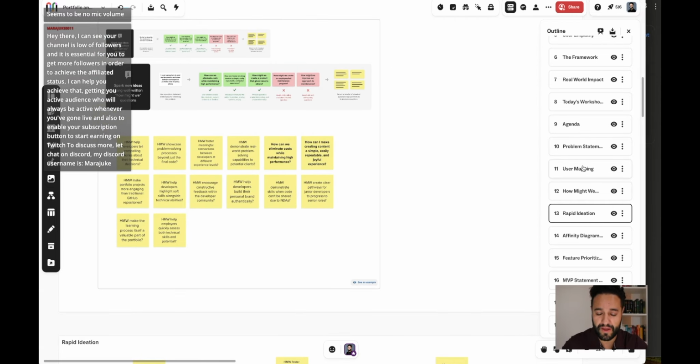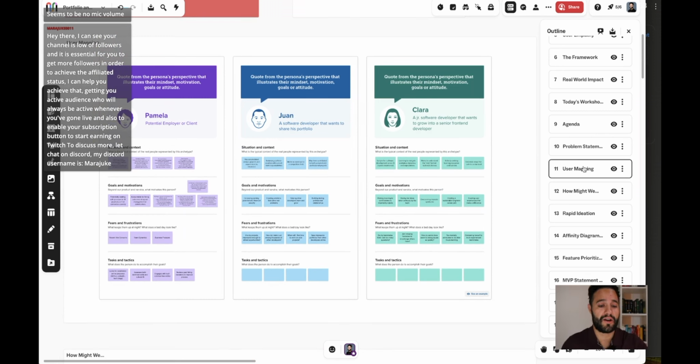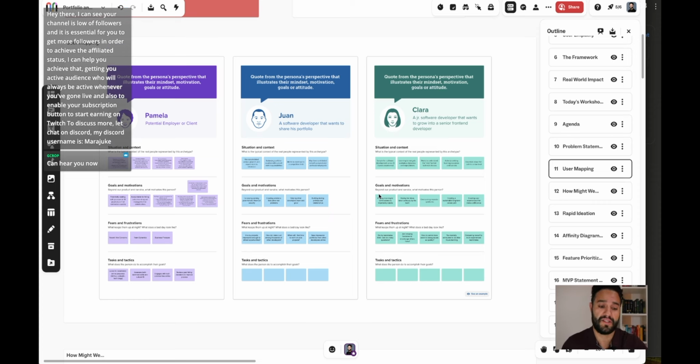We were able to come up with some user mapping where we broke down our 3 different user personas. These are the people who are going to be interacting with our site in some way, form, or fashion, including myself, the person who writes the articles, who builds out the application, a junior developer, Clara, who will be coming to our web application to gain some insight as a software engineer, to learn a little bit more, and Pamela, who could be a potential employer. This might be a software development lead or some form of leadership on a software team looking to hire developers, and they're looking at our portfolio to gauge what our skill set is, what projects that we've worked on, and to see if we'd be a good cultural fit.